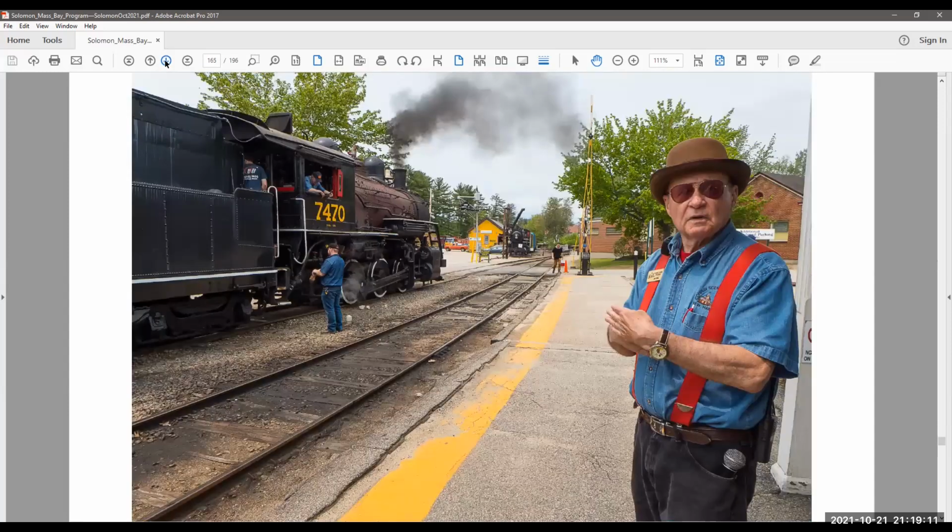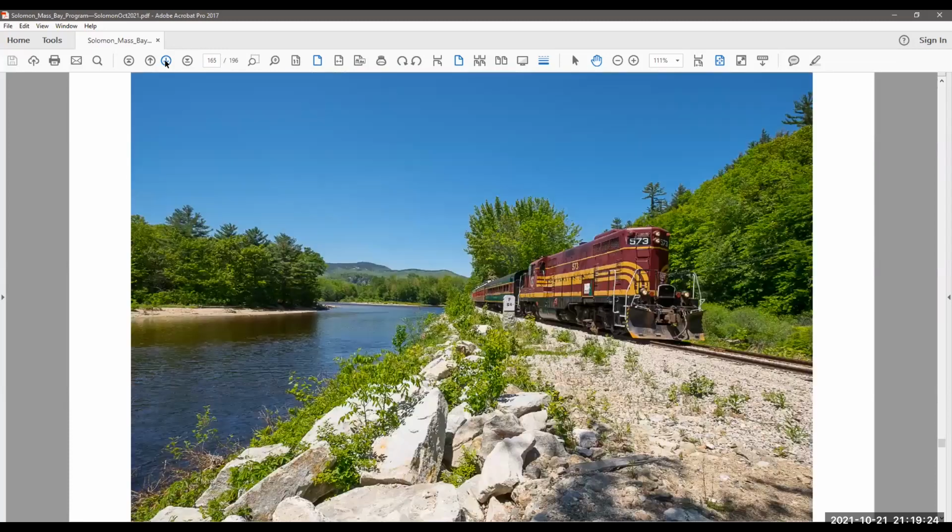There's Dick Osterhout. He's our regular MOD, manager of the day, station master, train master, or station master, yard master, dispatcher. Train master is a different job. Sorry, got them confused. Anyway, so there he is with 7470 shortly after it came out of the shop after its restoration 2 years ago.